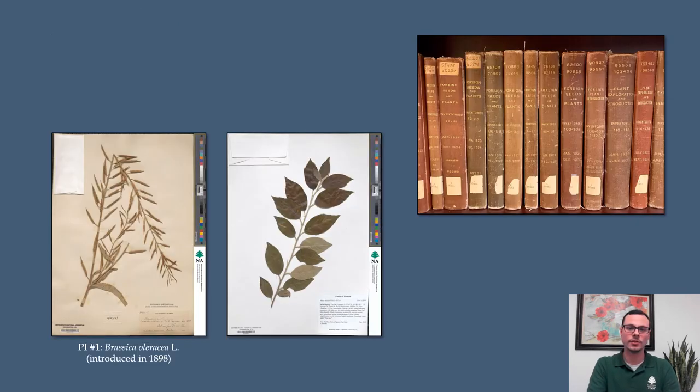One of the USDA's major initiatives is the introduction of plants from around the world that may be of importance to the United States. These plant introductions have been going on since 1898 and continue through today. We maintain vouchers for many of these introductions, sometimes representing the last vestige of that genetic fingerprint.